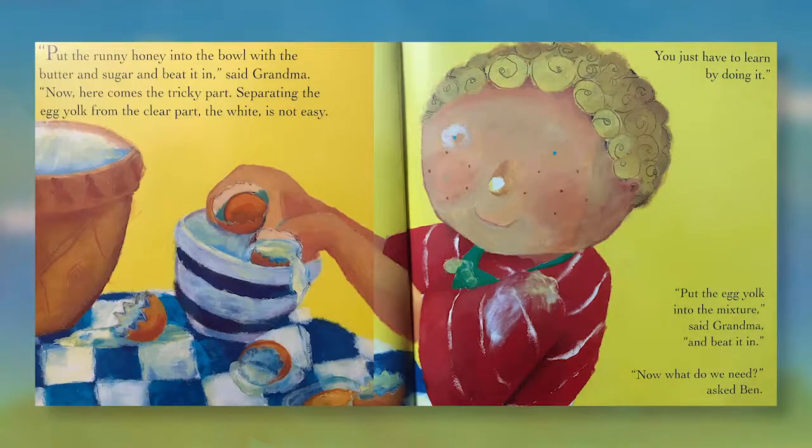Put the runny honey into the bowl with the butter and sugar and beat it in, said Grandma. Now, here comes the tricky part, separating the egg yolk from the clear part, the white. It's not easy. You just have to learn by doing it. Put the egg yolk into the mixture, said Grandma, and beat it in. Now what do we need? Asked Ben.